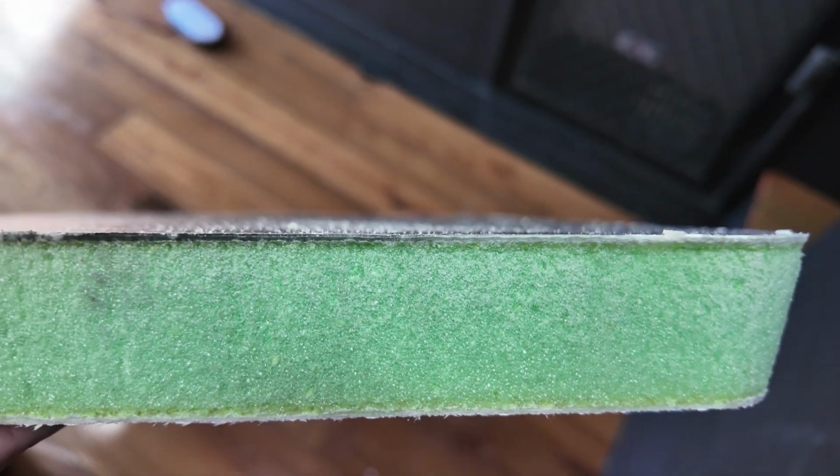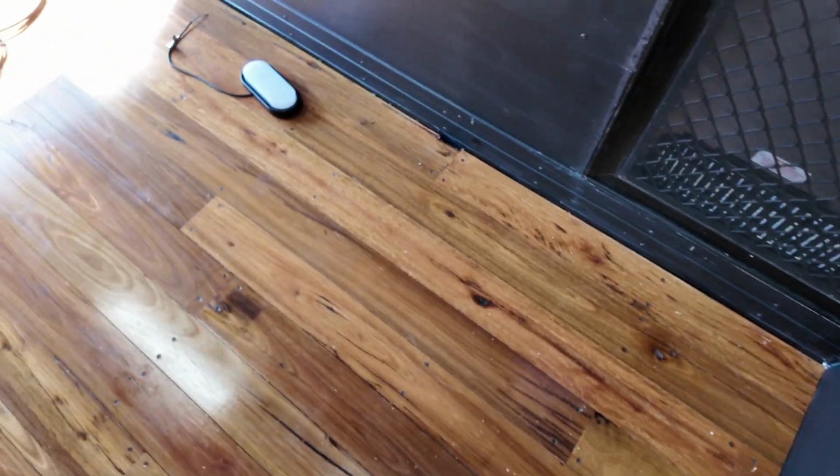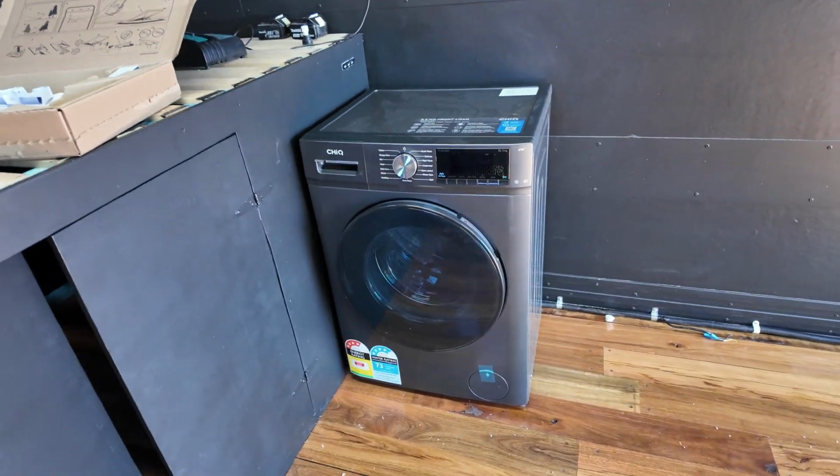And apparently that's what my roof's made out of. Fiberglass and foam and fiberglass. Should be well insulated then. Yeah, it shouldn't have any heating and cooling problems. And it's got some timber in it as well. Okay, that's where the washing machine's going.